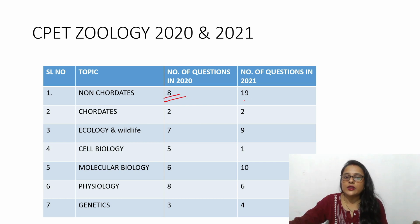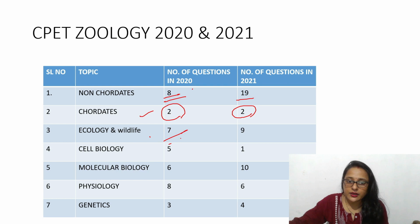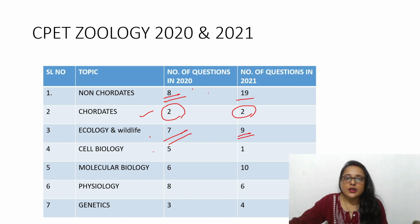In 2021, it increased to 19. Then from chordates, 2020 number of questions asked were 2. 2021 also it was 2. From ecology and wildlife, the number of questions asked were 7. In 2021, number of questions asked were 9. In cell biology, 2020 number of questions asked were 5. 2021 number of questions were 1.